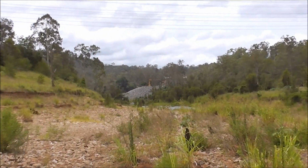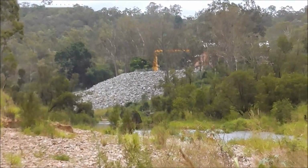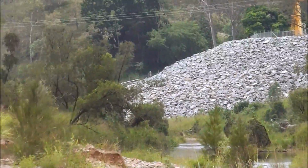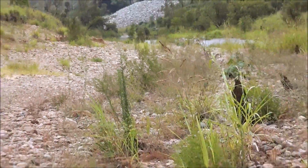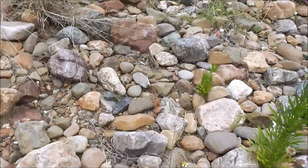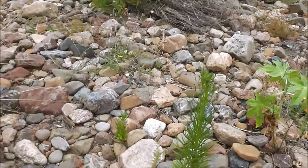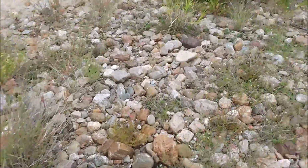Over in the distance there you can see the water treatment works, and just around that bend there, you can't quite see it, that's where the new weir is, which is also the road bridge. It's up around that corner. Where we are here on the riverbank, lots of gravel and some quite decent sized rocks. Gives you an idea of the sort of size. All different colours, quite pretty, but a bit awkward to walk on.